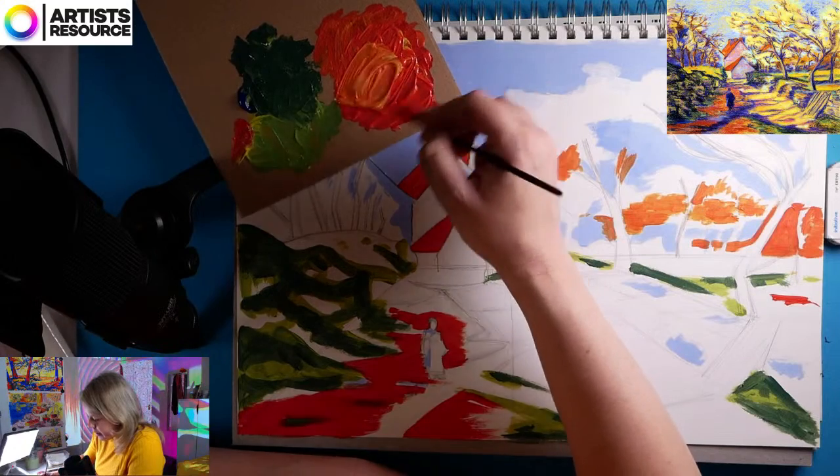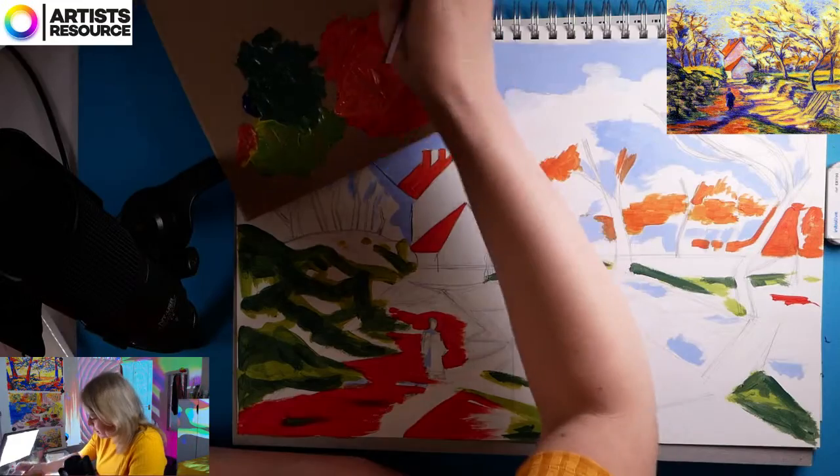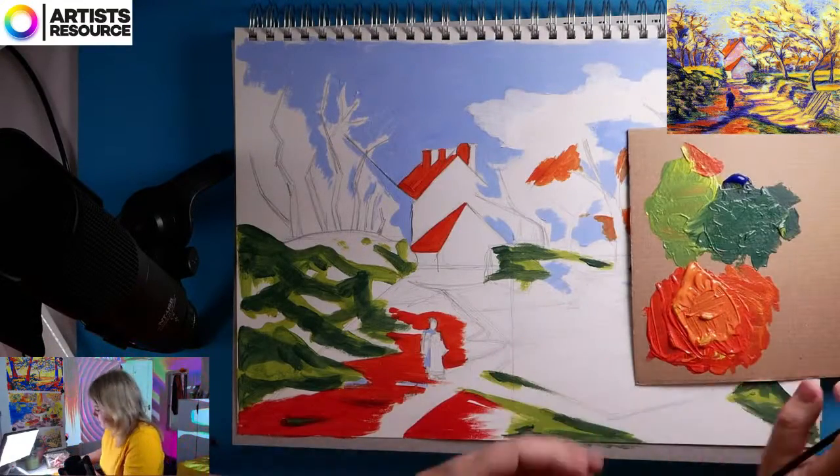Right, I want to get some of the background painted orange. So I'm going to go over here now.